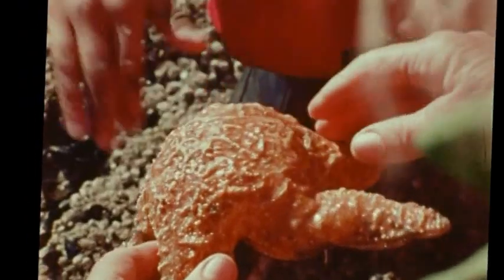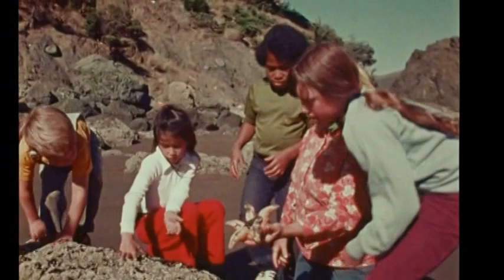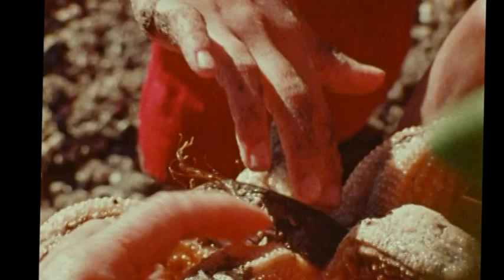Is he smooth or rough? Rough. Oh, look! What's he having for lunch? A mussel. You know who has Mr. Starfish for lunch? Mr. Seagull. Could we eat Mr. Starfish? No. Yeah. Oh, no. Yeah.